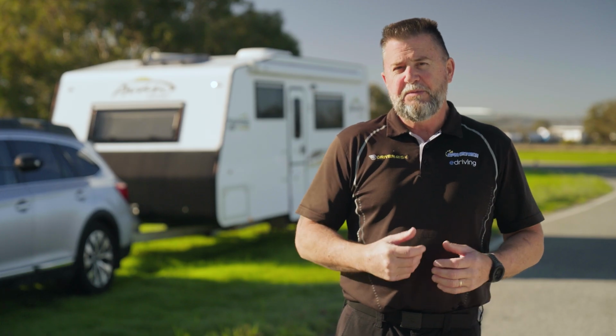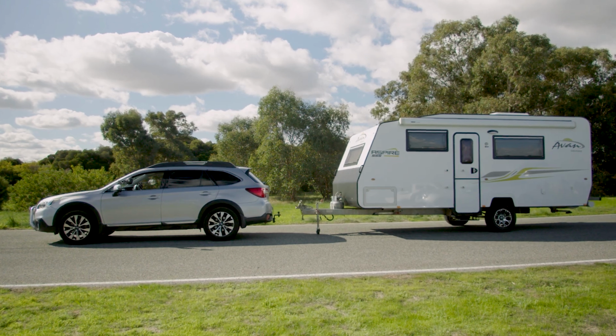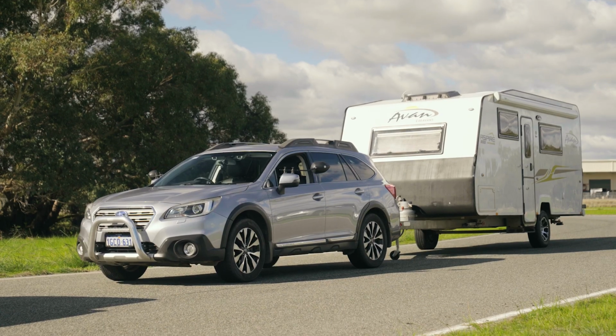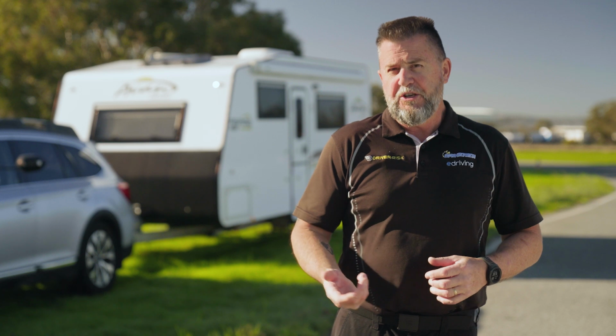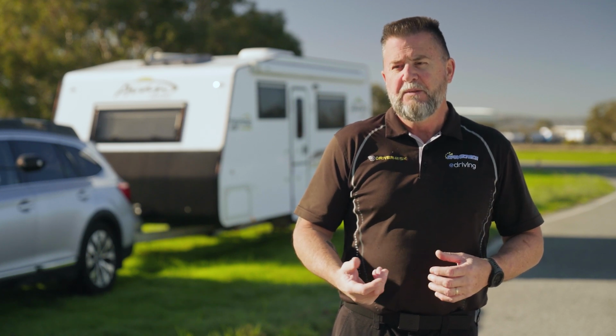I'm now going to give you a specific example using this car and caravan. By doing this, it'll help you to be able to calculate what the limitations are for your vehicle so that you can stay within the legal parameters. I'll also show you where to find this information on your vehicle and your caravan, but let's start with the vehicle first.